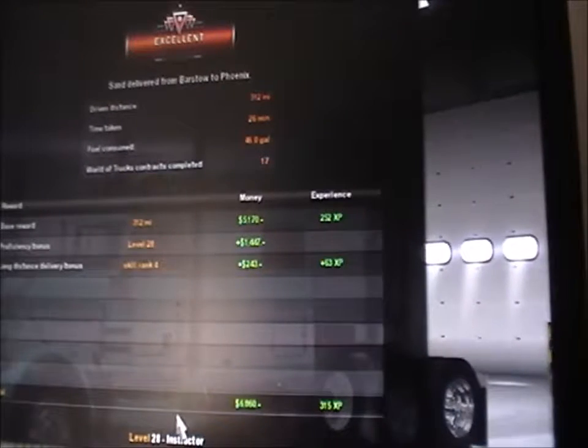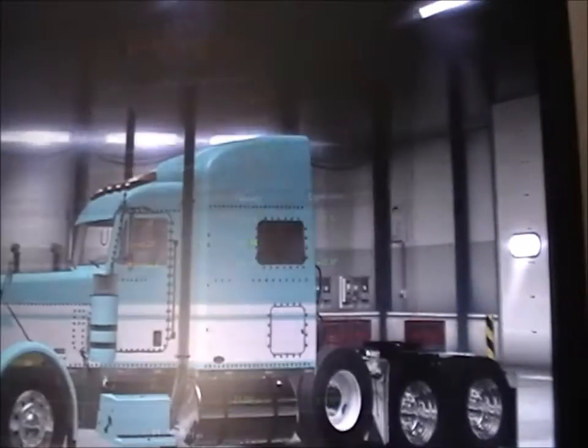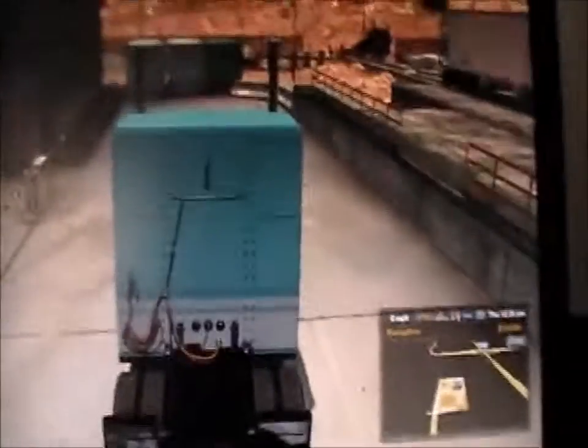We still did good. No accidents, no injuries. $6,800. We're doing great. I want to show you guys a couple of things here, just so you know I'm not messing around with you on that drop axle.